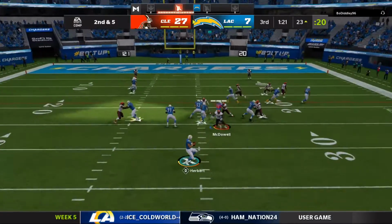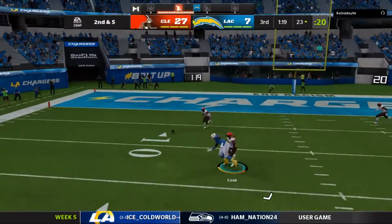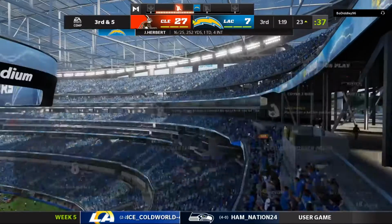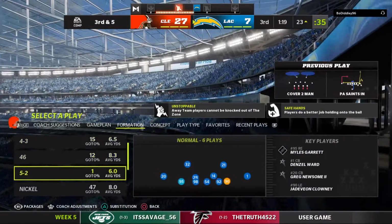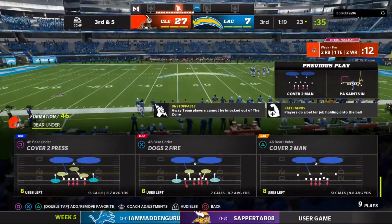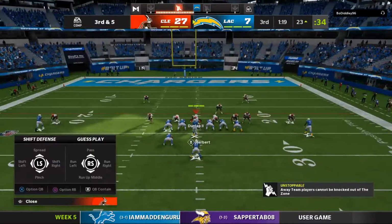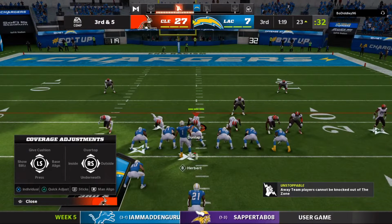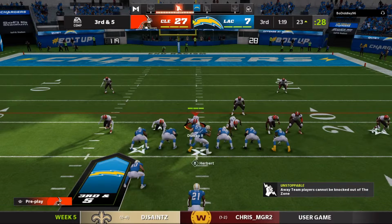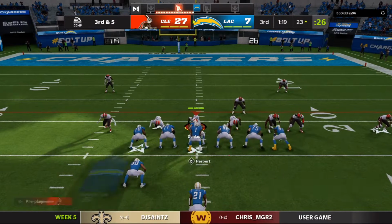Herbert off of play action. And his throw's going to be incomplete. He's had trouble finding open receivers all game, CD, and that's because really there hasn't been any. This defense has been all over them. Yeah, they're one of the better defenses in the league, and every time I talk to someone around the NFL, they all say the exact same thing. They're so fundamentally sound, it's hard to execute against them.